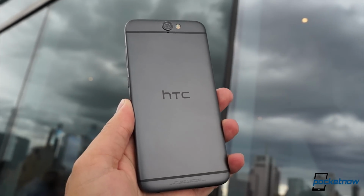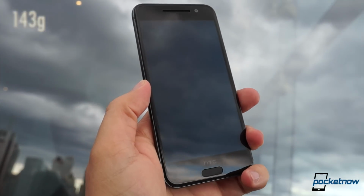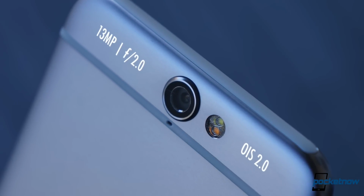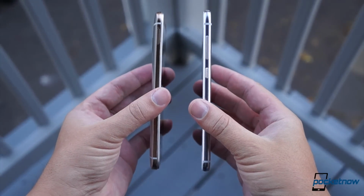However you feel about that, in the hand, the One A9 feels like what it is. A solid but very lightweight metal handset that'll eventually be available in 4 colors. It's dominated by a 13-megapixel camera with optical stabilization on the back, and by a sheet of Gorilla Glass 4 on the front. HTC took plenty of notes from the feedback it got on the One M9.